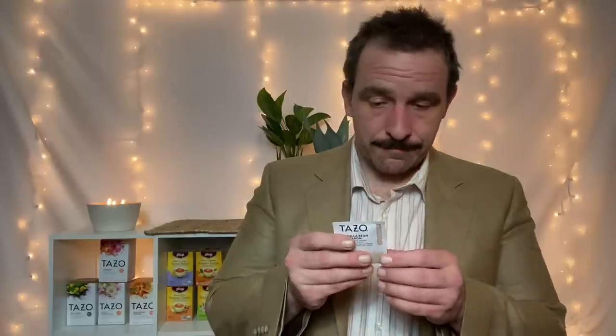Ingredients to this one is black tea, chicory root, cocoa peel, licorice root, roasted yerba, cinnamon, list of different flavors. I can't wait to smell this one.